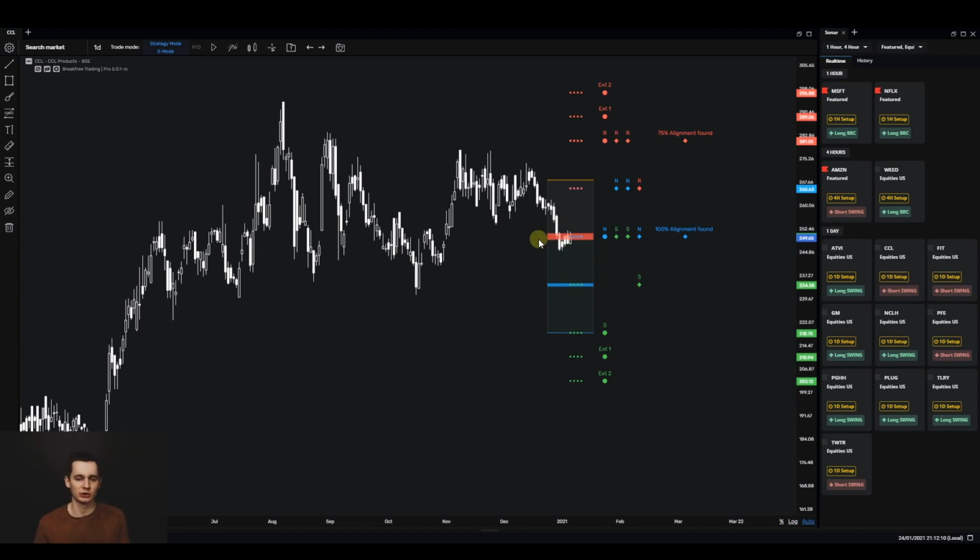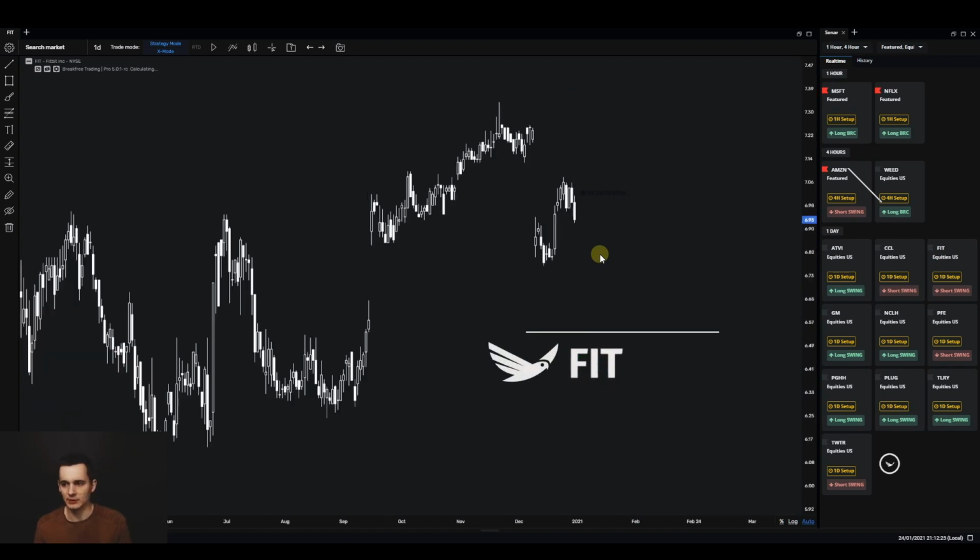Again, with shorting stocks, you want to be a little more careful. Don't be too aggressive on shorting stocks because, over the long term, stocks generally go up. So you do want to be a little more careful when shorting these stocks. Next up, we got FIT, FIT for Fitbit. This is also a position we had for a short. Looks like we hit TP1. Great, so we hit TP1, waiting for TP2.